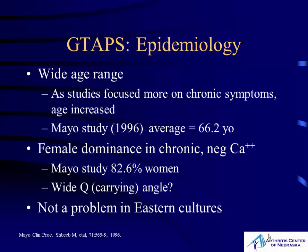But as you focus on people who have symptoms that just never go away, you see that that increases with age. The Mayo Clinic study in 1996, done by a friend of mine, Mohammed Shabib, found that the average age was 66 in their study. They were mostly female, 82% female, and they really felt the wide carrying angle was a risk factor, but it's not the only reason that people get this.